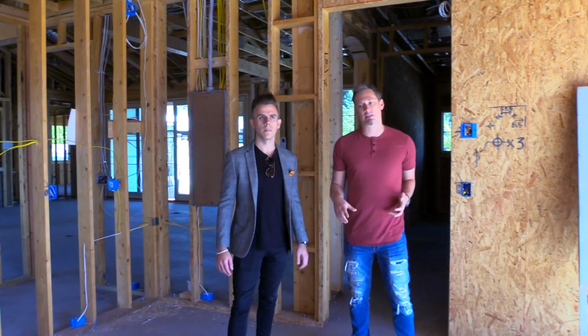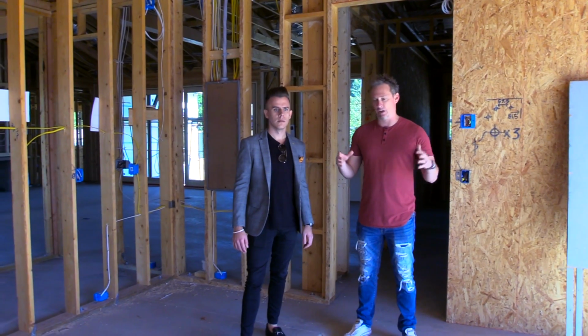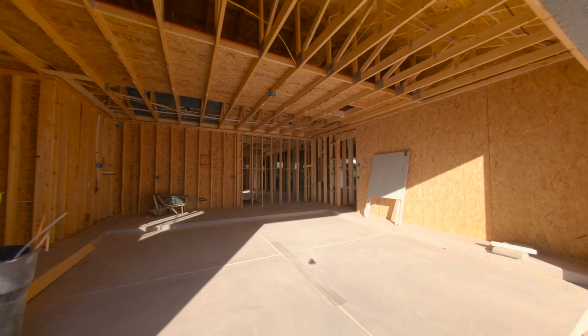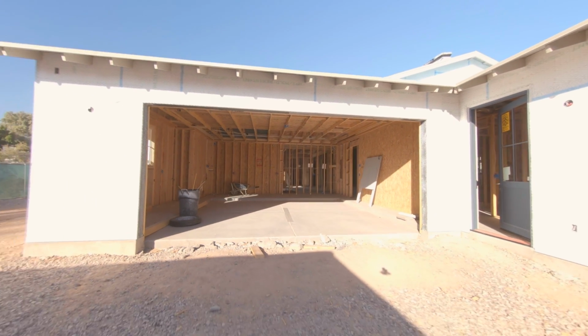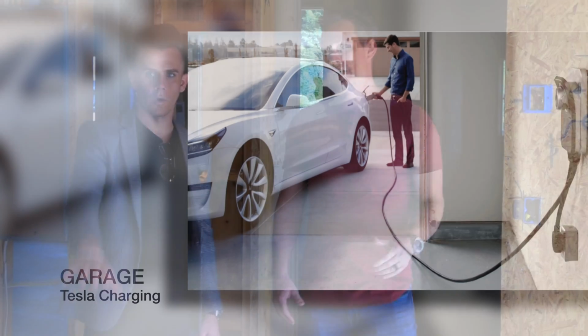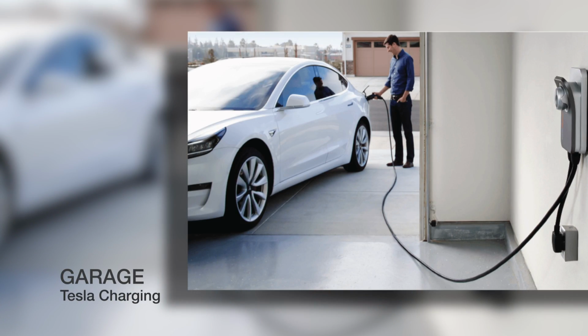All right, so you got the garage here. This is the main oversized 2-car garage. When we designed this, we added lots of extra space. It's huge. You could do built-ins on this entire wall. You could do a workbench on that wall in that little niche over there. I like the workbench over there because you've got the window.